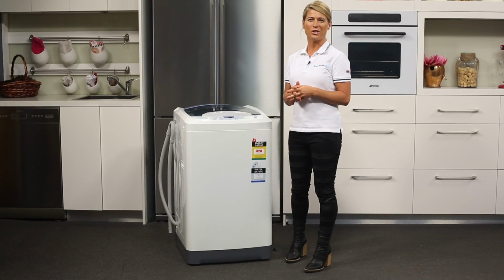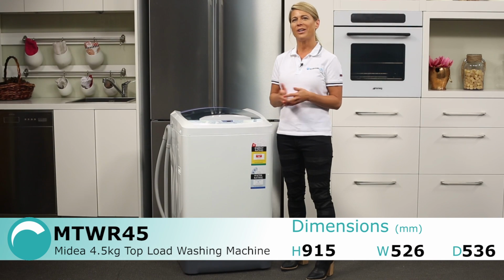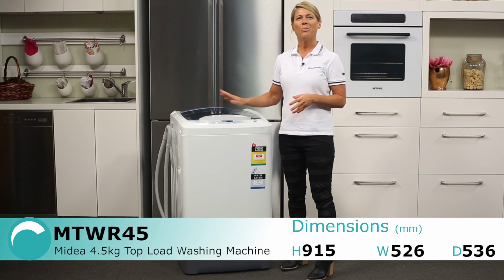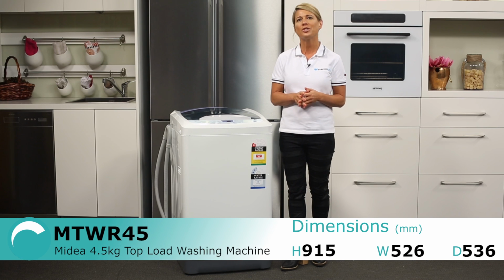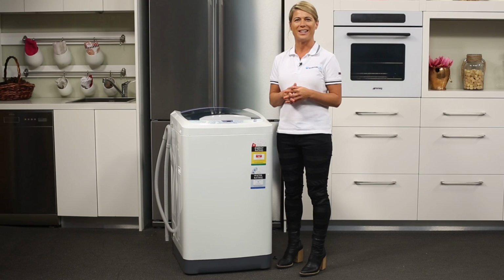This is the perfect size washing machine for singles or couples, or for those who own camper vans and only have a limited amount of laundry space. With a 4.5 kilo capacity, this machine may not be able to wash a lot of loads, but it definitely makes up for it in functions and design.